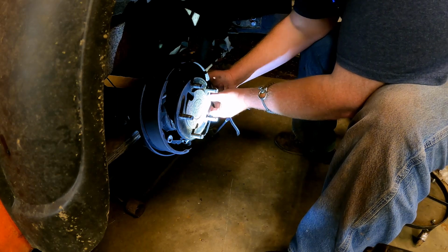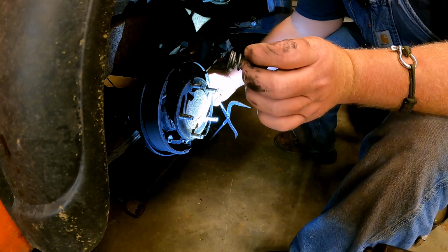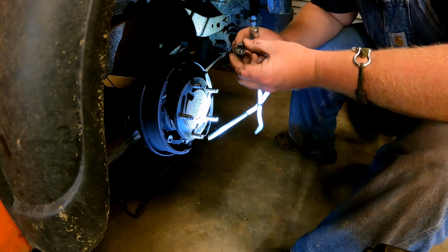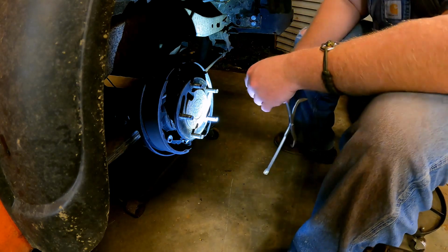Every now and then the tool has worked the way I want it to, but lots of times it does not. So there's your little spring cup thing assembly. Get your rod out, put it back in so that you do not lose these stupid little cups. Rotate it, lock it in there.